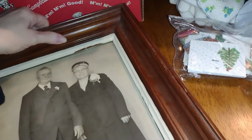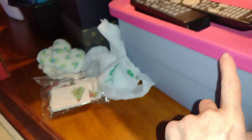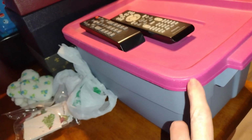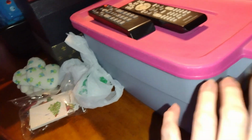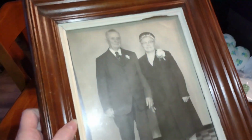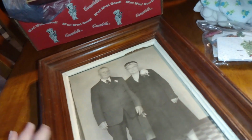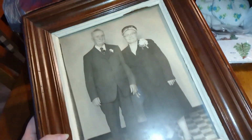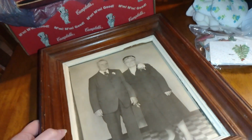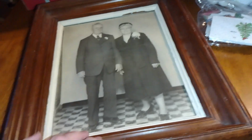Oh, you know what? I'm not sure, but I think this picture is from my uncle, after my aunt passed away, her husband. He gave me this bin full of pictures, and he also gave me this picture. This is a picture of my grandma and grandpa, my mom's parents, and I let my mom keep it for a little while, and then she gave it back to me because I thought that was only fair. It was her parents. So I still have that, and I do want to keep that.